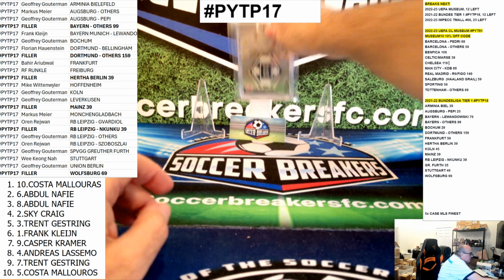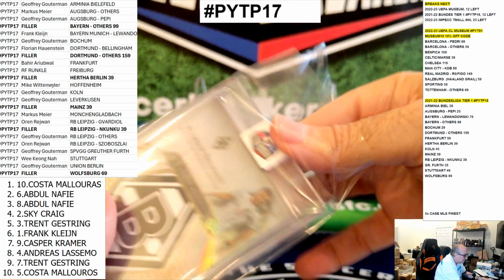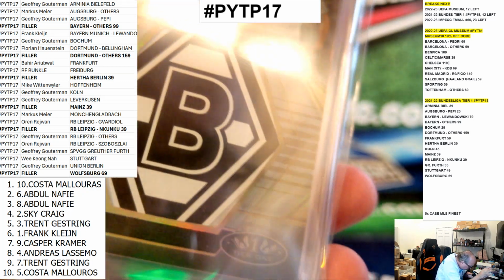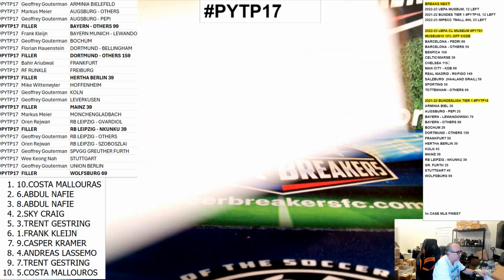Last but not least, for Marcus, you had a Ginter auto, and then of course the one of one Florian Neuhaus, not auto, but an insanely sick patch. And to Marcus Meyer.